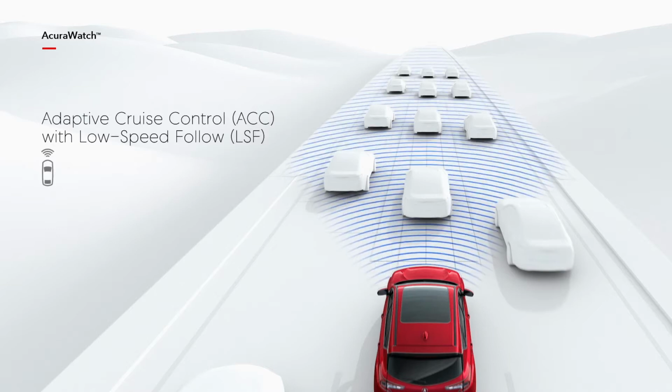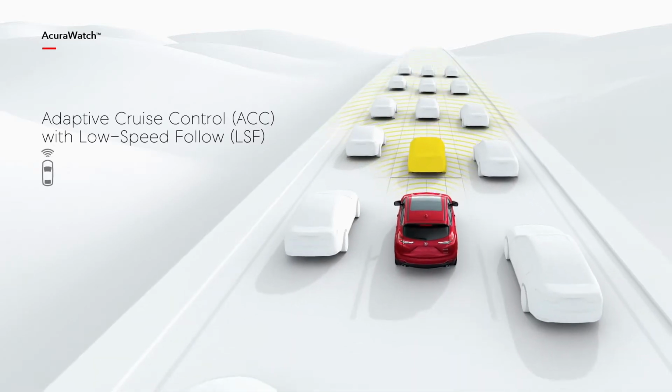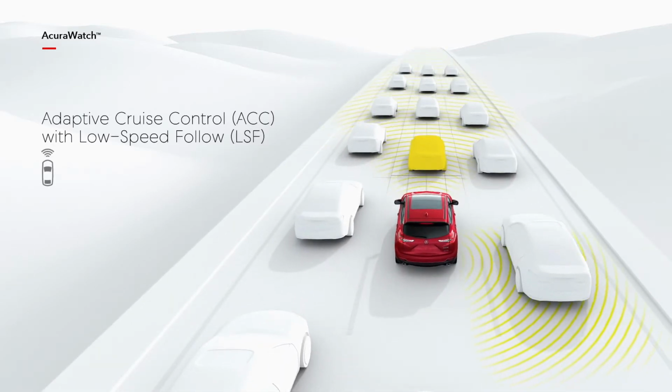Adaptive cruise control maintains a set speed and distance from a detected vehicle ahead on the highway and is able to bring the vehicle to a complete stop.